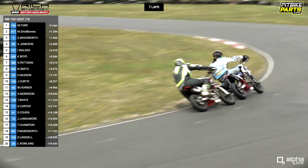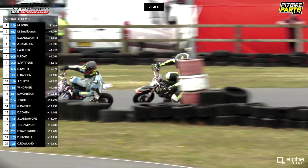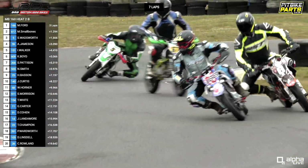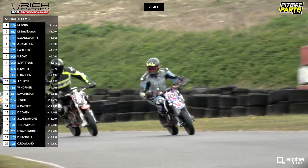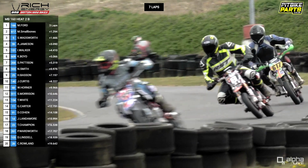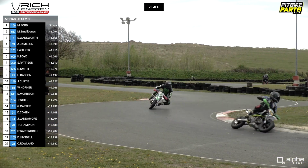The riders got to get that exit right more than anything, as we see Ford guarding the inside line. Of course, that's not really going to allow him to pull away, but means he holds on to the lead. This could be a good point to try and take the lead on the exit. It's Smallbones closed up in third. Wadsworth there too, with 6 laps to go next time round.